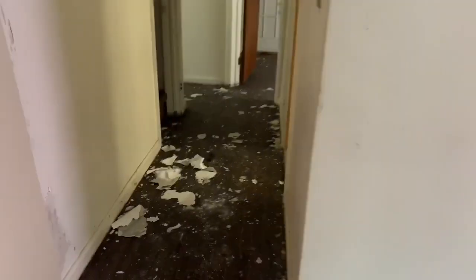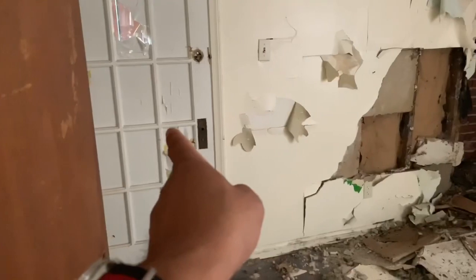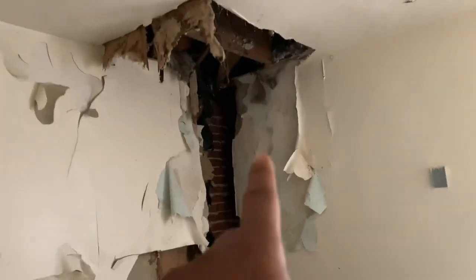Let's walk over this way. Bathroom, gutted, it's gross. This room walks out to the outside. Water damage from here, again from the crappy roof, but now that we have a new roof, there shouldn't be any leaks, but we're gonna rip all this out anyways.